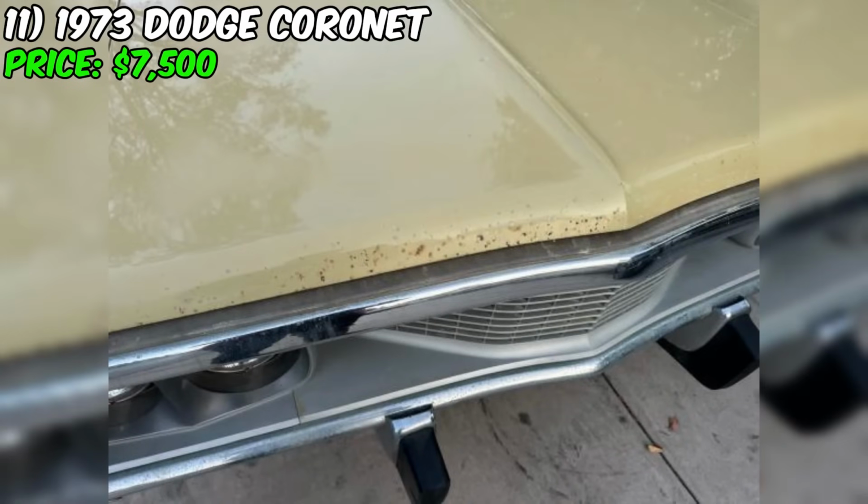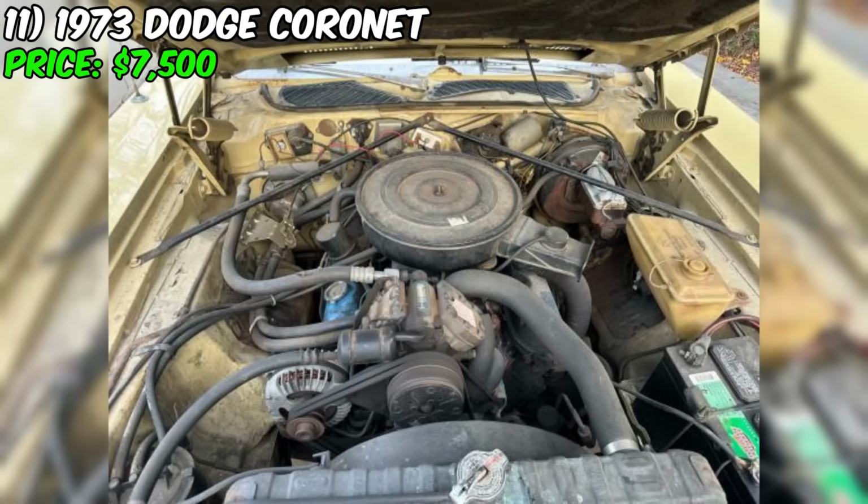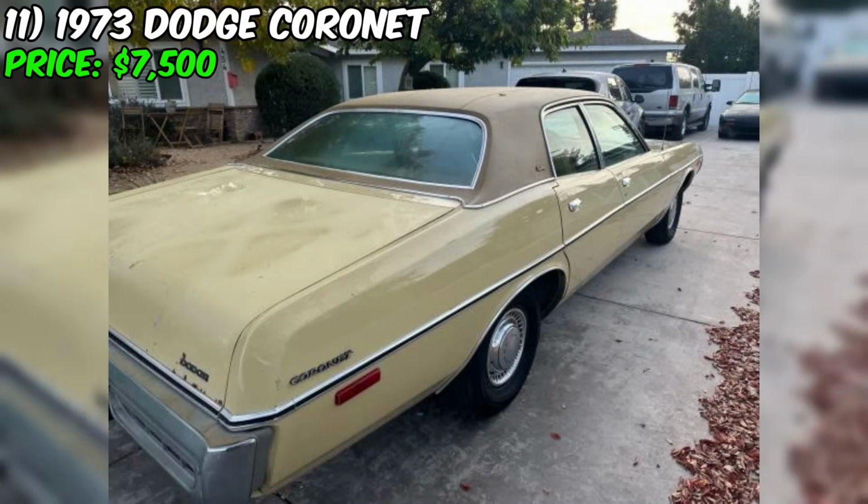The car has been well cared for over the years, with no major rust issues and what appears to be the original paint job. That's a testament to the quality of this classic Dodge and the love that's been poured into it. Under the hood, you'll find a powerful 8-cylinder engine that's ready to roar to life. Paired with an automatic transmission and rear-wheel drive, this Coronet is sure to provide a driving experience that's both smooth and exhilarating. The seller notes that there are no mechanical issues, and the transmission shifts well, so you can hit the road with confidence.